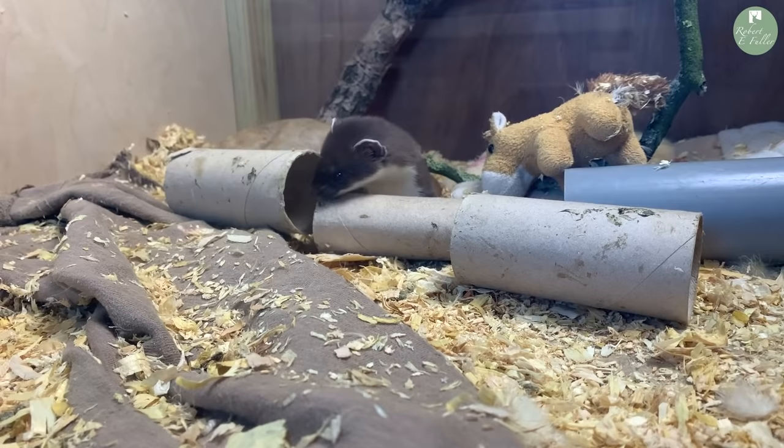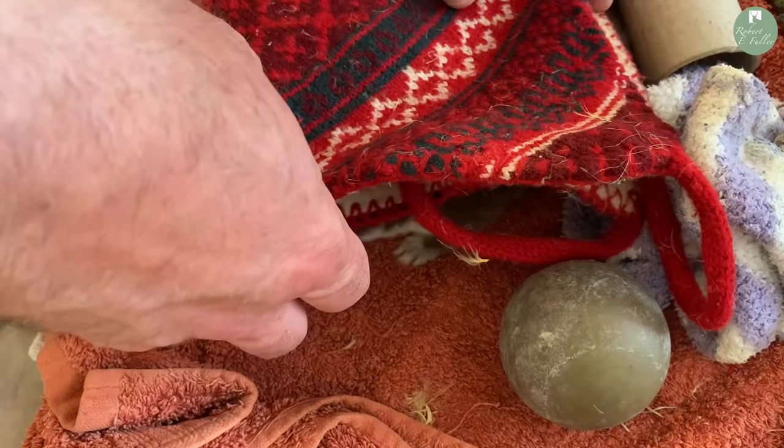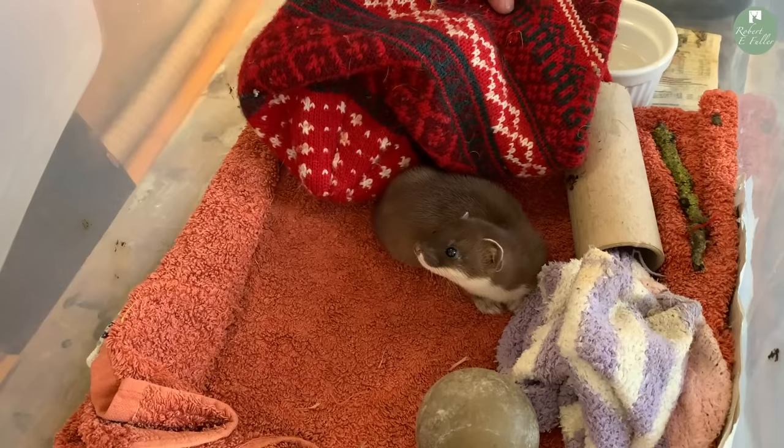So I'm going to have a look at this stoat in here. And it could be a little bit lively. So there we are, exactly the same age as Whisper. This one's quite shy, so we've just got to be really careful how we handle her. Which is exactly the same size. This is an absolutely ideal little friend for her.